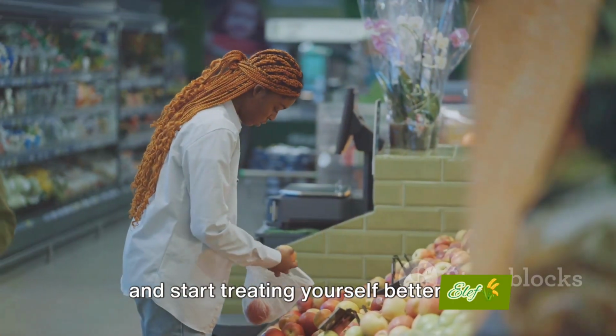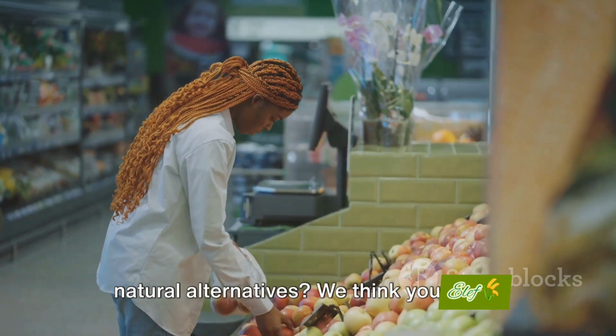So, are you ready to ditch the roll-on and start treating yourself better with natural alternatives? We think you'll love the change.